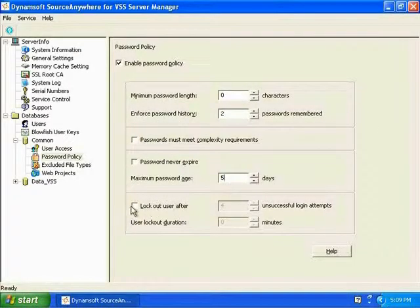We can also use Lockout User. This feature is really helpful. It prevents hackers from guessing passwords. For instance, after 4 unsuccessful login attempts, hackers will be locked out for 10 minutes. Within these 10 minutes, hackers can't do anything.